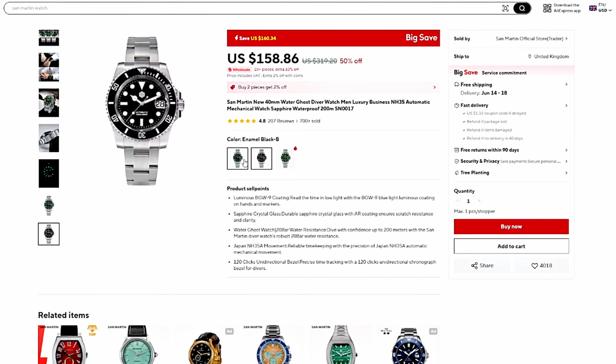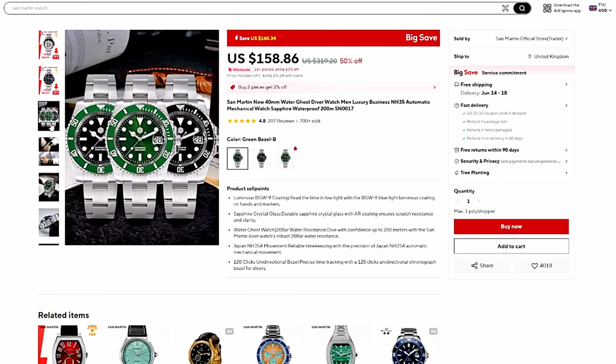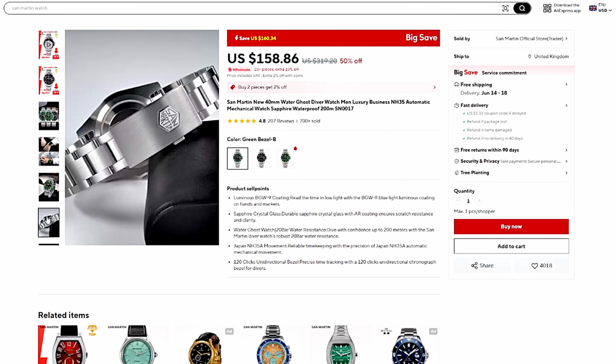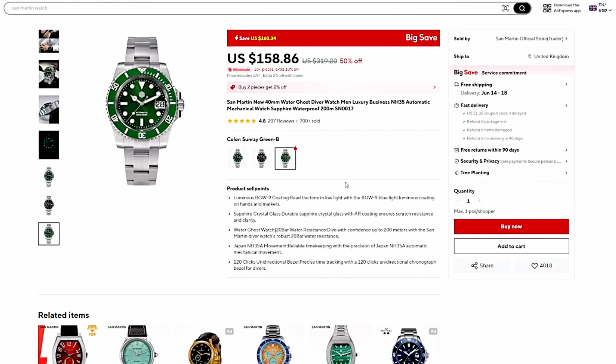So the first one is a super affordable watch. I mean, look at this, $158 prior to the sale starting. This is the sort of watch that we like from San Martin, isn't it? Still get incredible build quality. They've cut back a little bit on the specifications. This is one of their more affordable offerings, but it's still incredibly well made. NH35, it's a million miles away from the watches they're producing at the moment, isn't it? But it's still an absolute cracker.